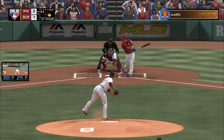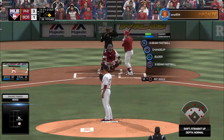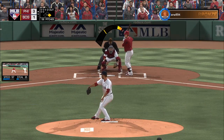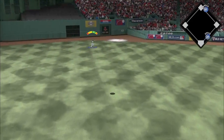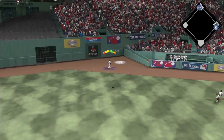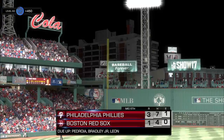Tried to work in the backdoor breaking ball there for a strikeout, but he just couldn't quite get it to come back to the corner. That's a really tough pitch to hit if you can spot it. Pitch swung on and hit in the air. Chasing after it is Bradley. He's got it. A great running play, and that'll retire the side.